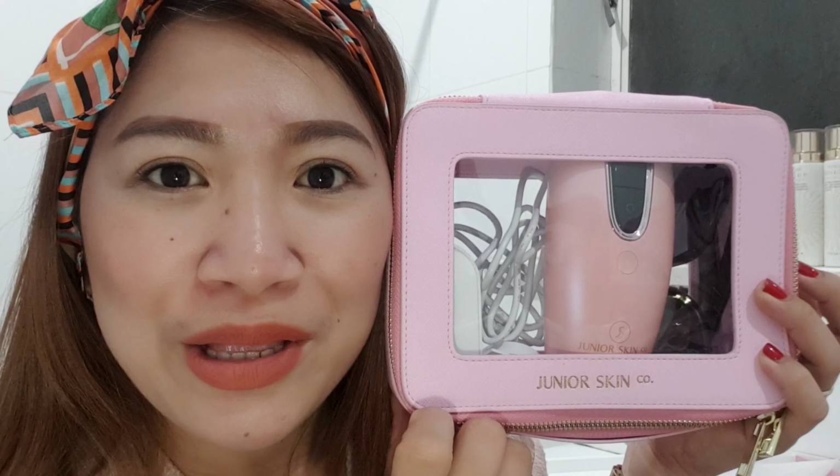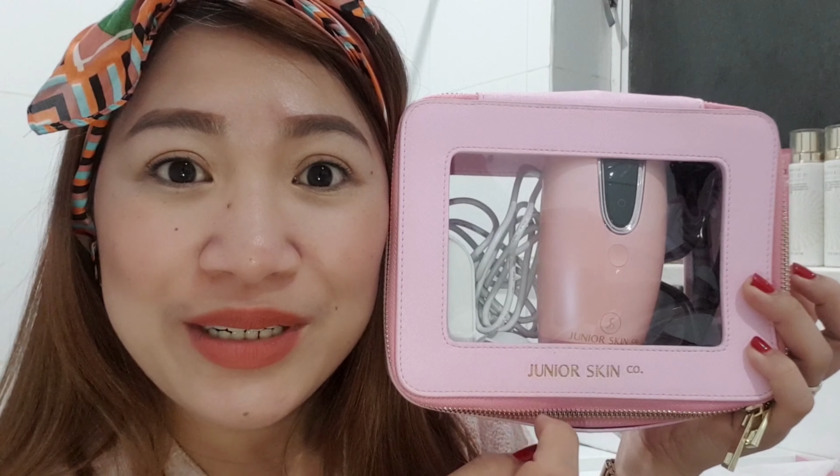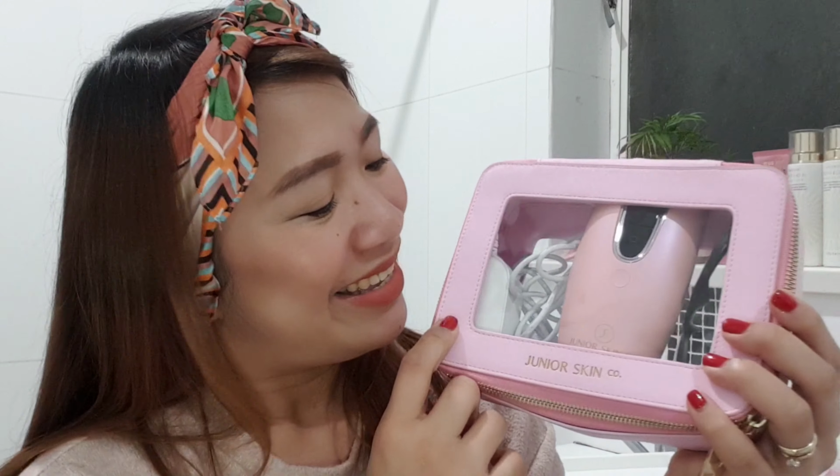There you go. So meet our new best friend, the IPL hair removal device. Well done. I love it.